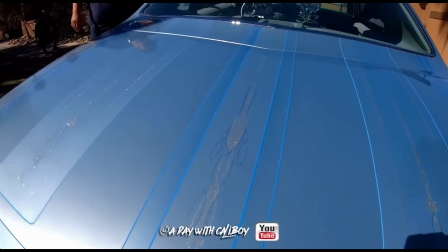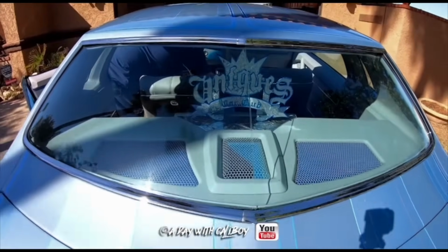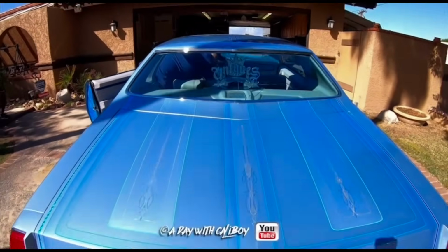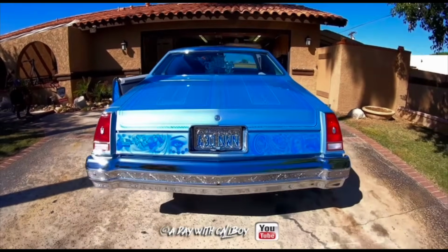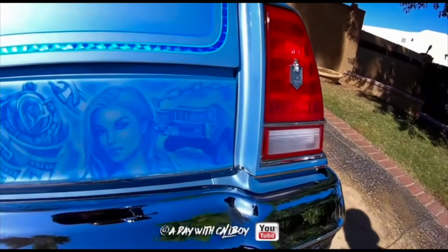Now y'all heard him, this one ain't no 77, this is 76. But the only difference between the 77 and the 76 are the tail lights and the hood ornament. But I had to throw this one in there just to show y'all the detail that them boys be doing on their Lolos over here on the West Coast, man.